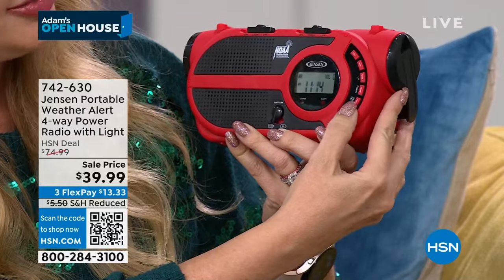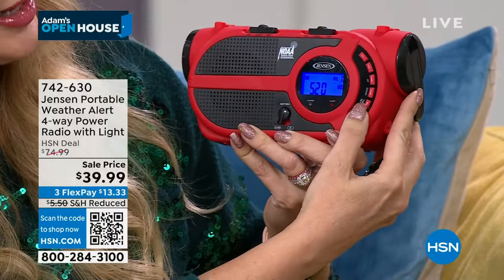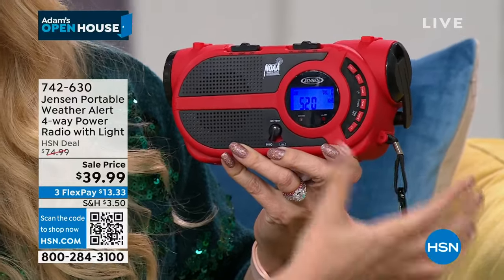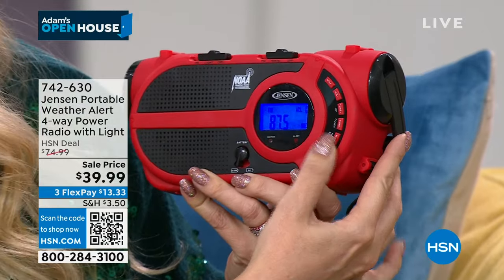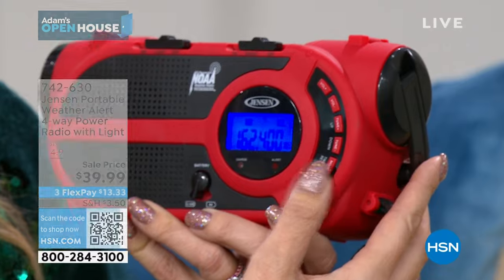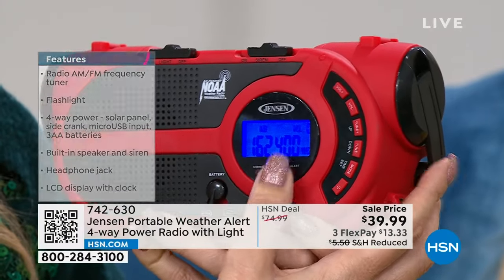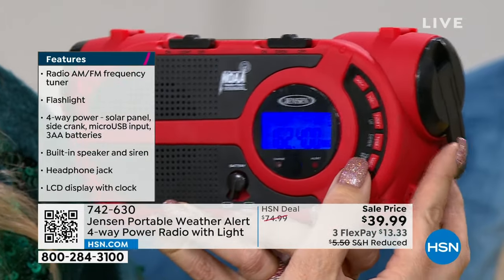Simple and easy. You have this beautiful backlit and glowing blue little panel right here. You can see everything. I'm simply tapping the mode button right here. So I'm going from my AM channels to my FM channels, and you can dial everything in with the keys right here. Right here is my weather band radio, WB. So these are all of those NOAA channels. So like I said, this is going to work anywhere in the country for you.